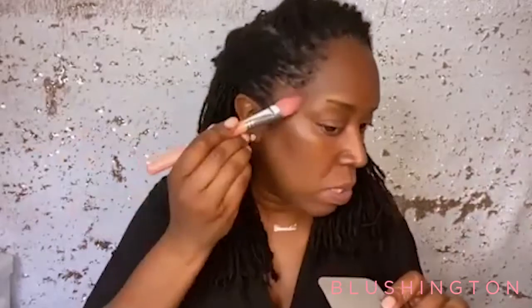Let me use my little pan. Sometimes I use this. All right, so now there it is. That's the Kevyn Aucoin, the Pixie Cream. And I'm just gonna put it right here, all the way. So when I have photos taken, this is where I want that shine, or not shine, but I want the glow to be. A little bit on the tip, a little bit on the tip here, and I want it to be like this. You know how it kind of goes right in that area there, all right?